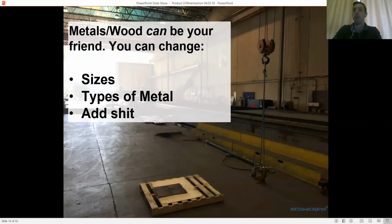Metals and wood can be your friend. Just like fabrics, you can change sizes, you can change types of metal. Again, you can add stuff. You can make a metal product or a wood product a little bit bigger, a little bit smaller. You can make it out of a different wood type, different metal type. You can do a lot of different things to it. Again, because nine times out of ten, there is no mold in a wood or a metal product. And that's kind of the scary thing when you're developing products. Mold costs tend to be very, very expensive.